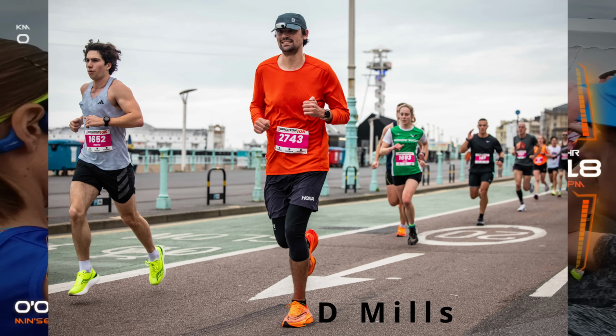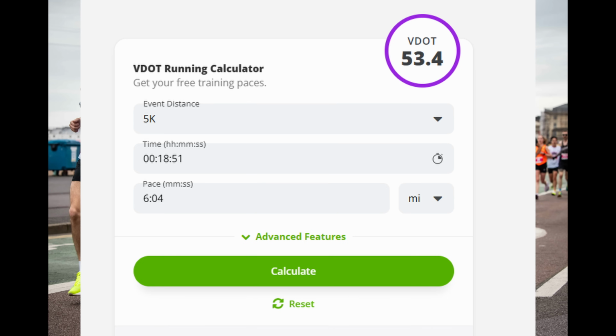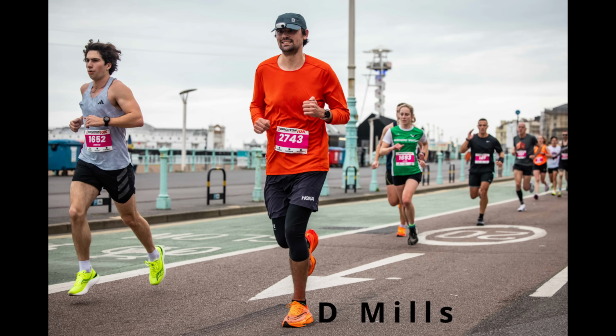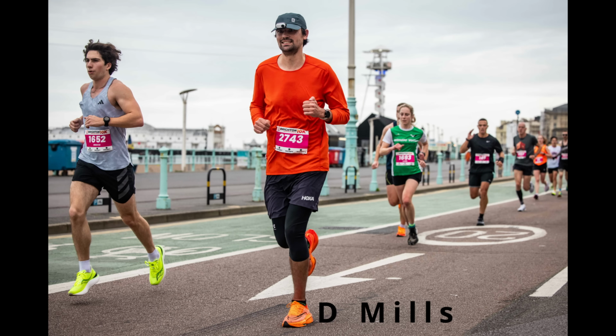Regular viewers will know he's been working his way back from injury, and 2 weeks ago he managed an 18 minutes 51 in the 5k. Putting that into the infamous V-Dot running calculator gives a race equivalent 10k time of 39 minutes and 5 seconds. Of course, it's usually your speed endurance that takes longer to come back after injury, so this will be a tough test, but D Mills has higher ambitions. He wants to see if he can go sub 39. Let's see how he went on.